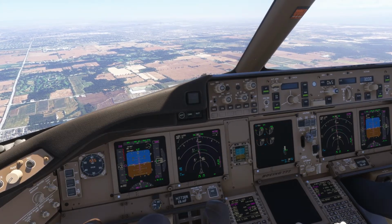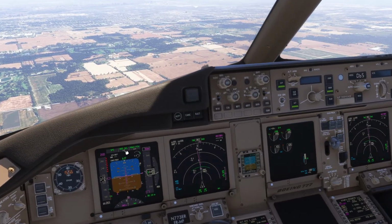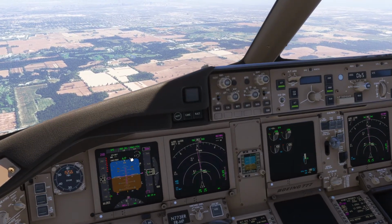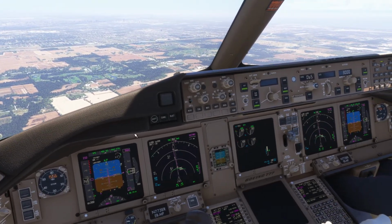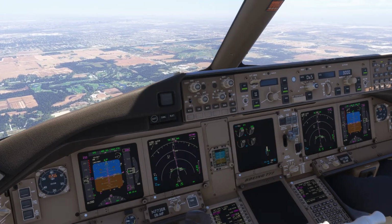So we're in approach mode. You can see up here we've got localizer is showing up on the heading select, so it should straighten itself out. Glide slope is showing up on the VNAV path. So it's all looking good so far. So we're going to go, what speed are we doing? 209 knots. We're still a bit fast for the undercarriage.